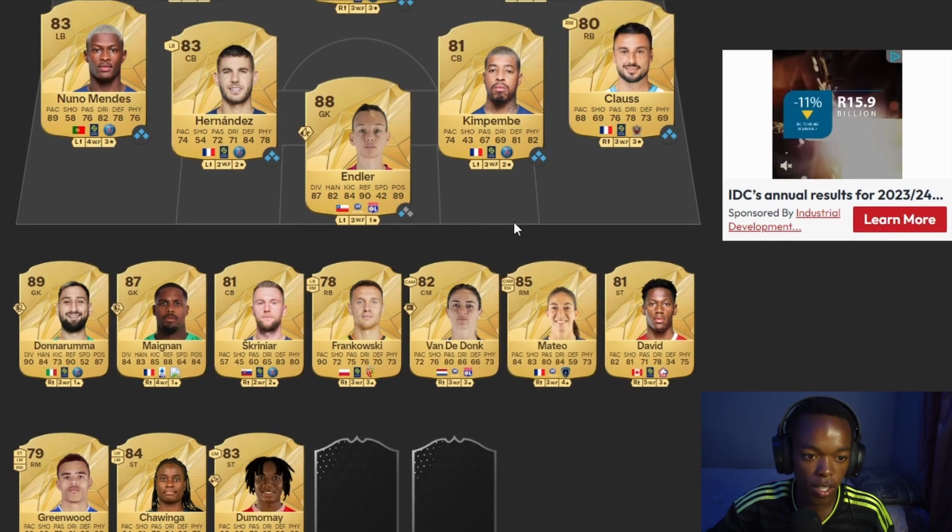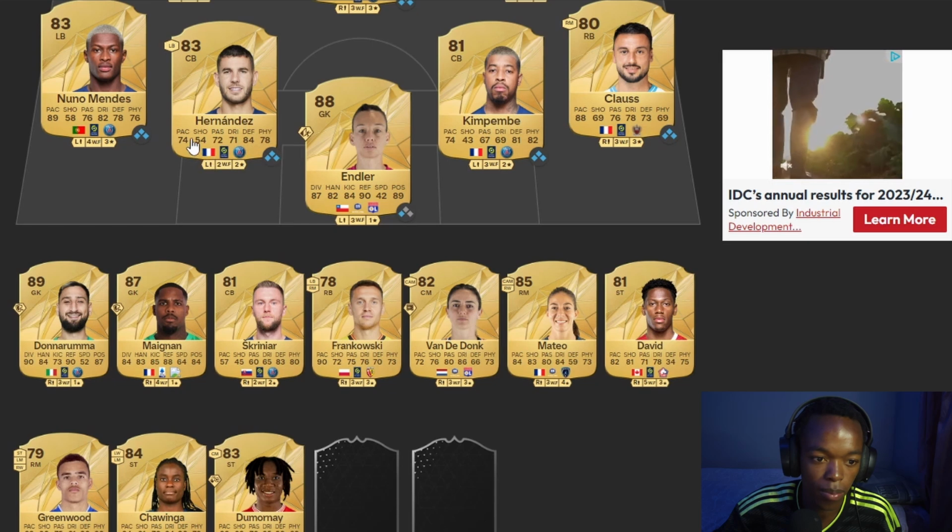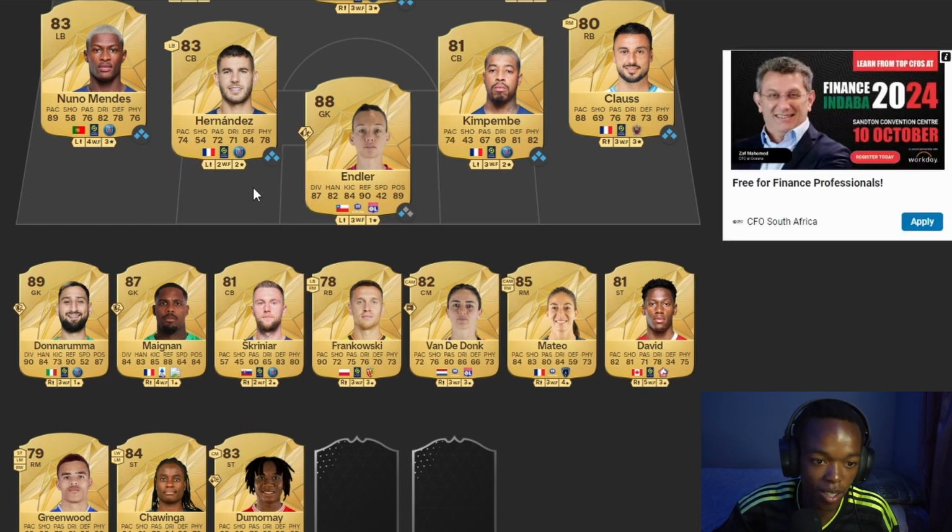And going into the center backs, we have Hernandez and Kimpembe. The thought process was we're looking at the defending ability and the pace. So they have similar pace, but Hernandez is better at defending compared to Kimpembe, but in the physical, Kimpembe has more. But Kimpembe has always been a very good defender at the start of the game, so I think it should be a very decent center back pairing.